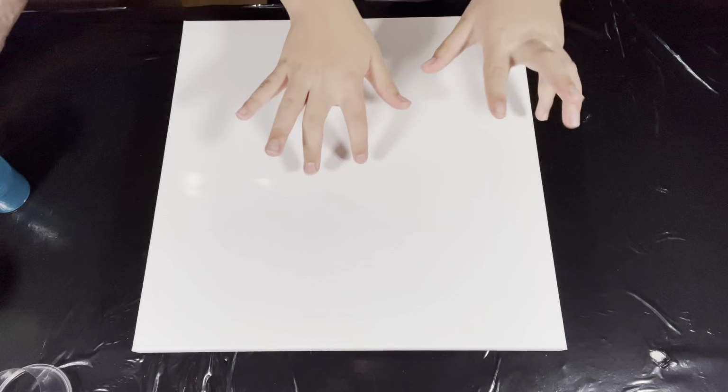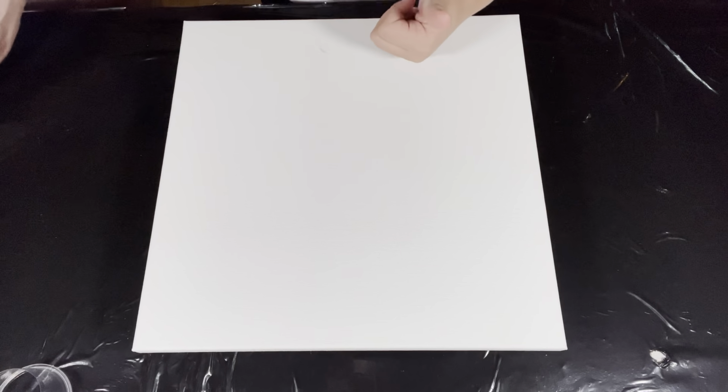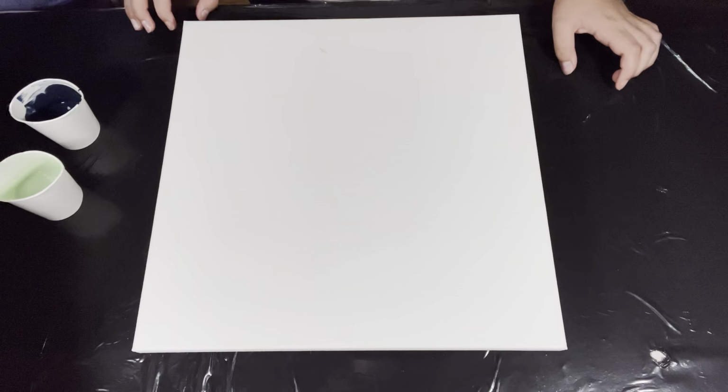All right, so like I said before, I poured these colors out into smaller cups for Kayla because she's doing, what kind of pour, Kayla? Today I am doing an open cup. Open cup, right. So I just gave her some paint in these little 3-4 ounce cups, whatever they are, so that she can do the whole painting by herself.